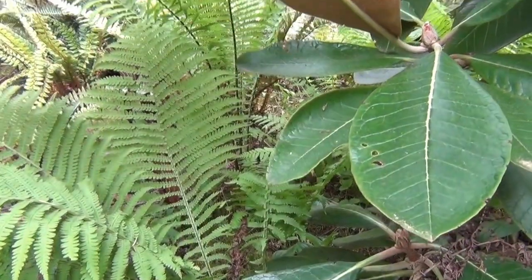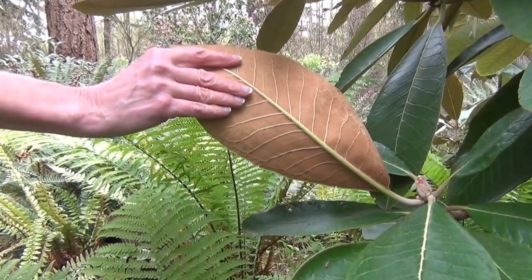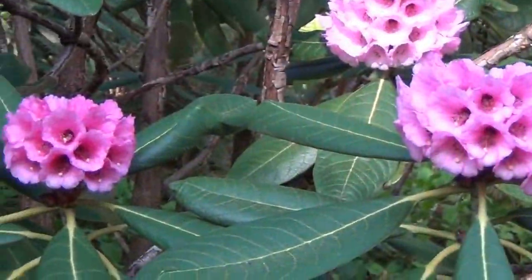Another new feature is our new big leaf forest, which is about 2 acres of the big-leafed rhododendrons. The leaves on these species range from 2 to 3 feet in length, and these will be 40-foot trees someday.